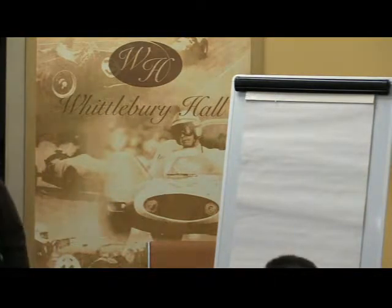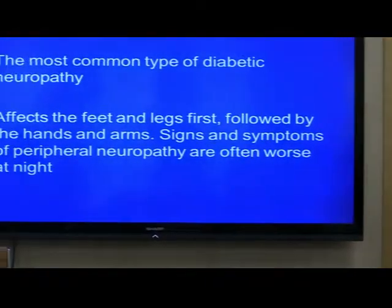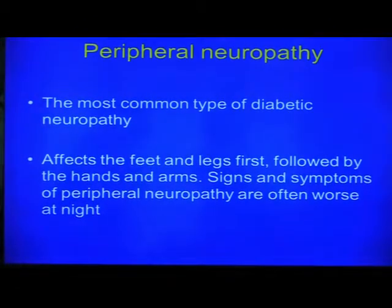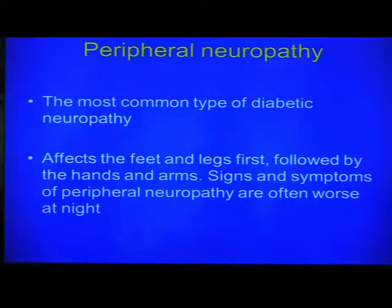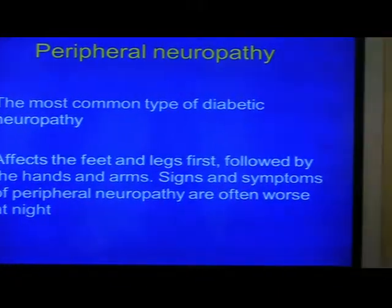And diabetic neuropathy may affect your nerves in your arms and legs, which we call peripheral neuropathy, but it may also affect your autonomic nervous system, which we call autonomic neuropathy. The most common type of diabetic neuropathy is peripheral neuropathy. And usually your feet are affected more than your hands. You may start developing problems with numbness or tingling sensations, sometimes pain, often in your hands and your feet. And with time it may extend up your legs or up your arms. So it may follow what we call a glove and stocking distribution.